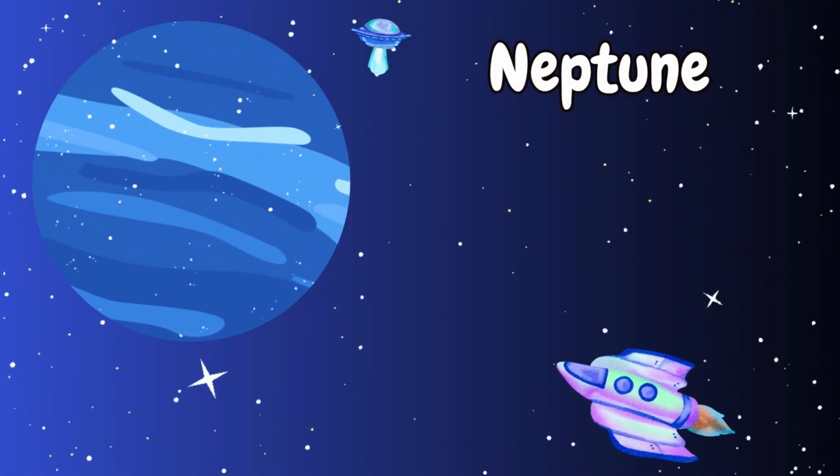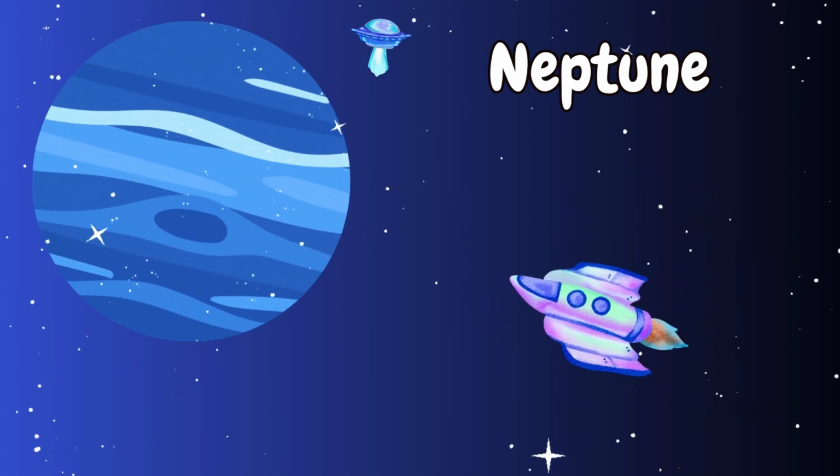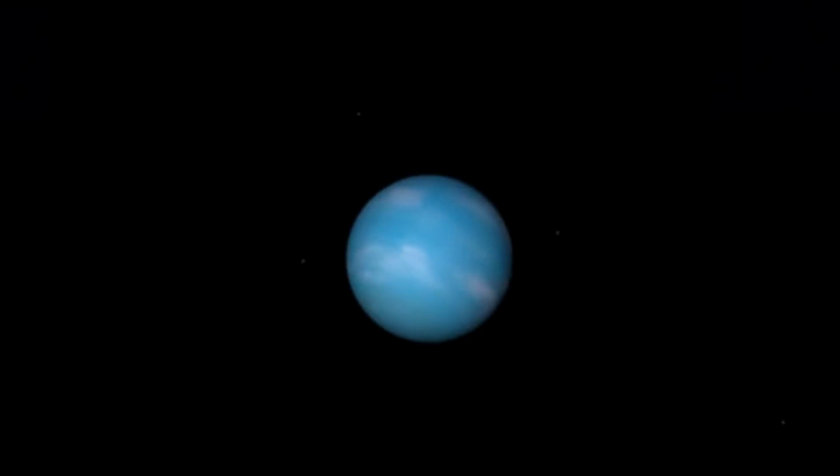Last but not least, we have Neptune, the mysterious blue planet. Neptune's vivid blue color comes from the methane in its atmosphere, which absorbs red light and reflects blue light. Neptune has the fastest winds in our solar system, reaching speeds of up to 1,200 miles per hour.